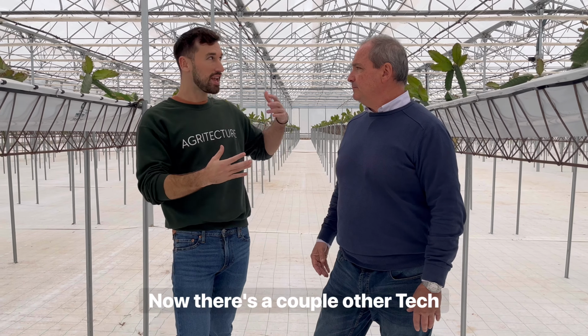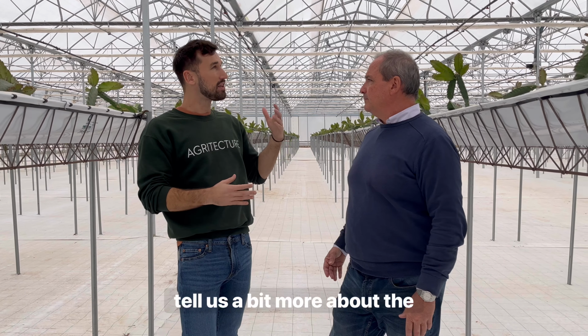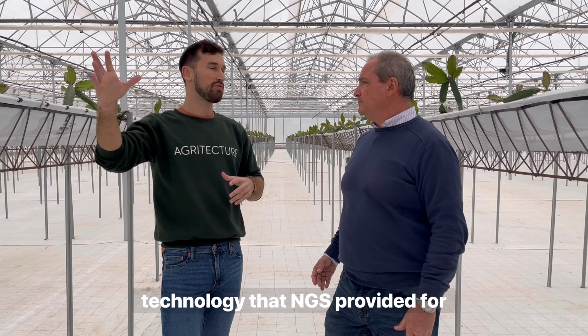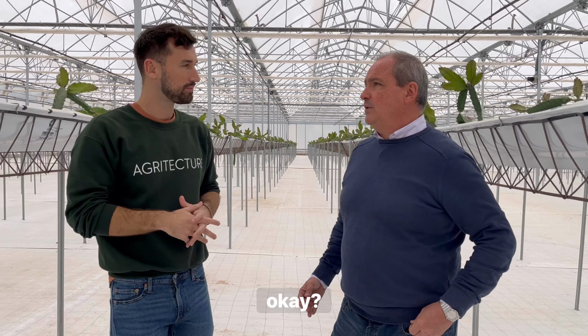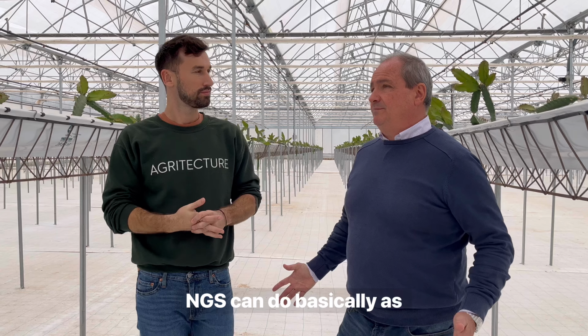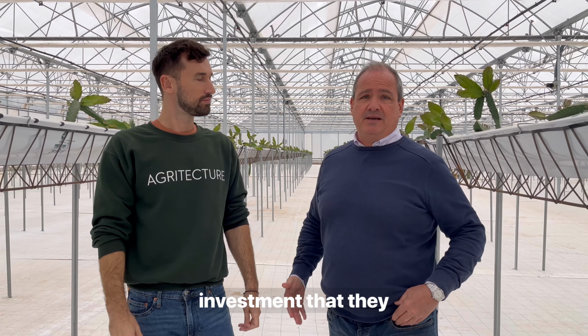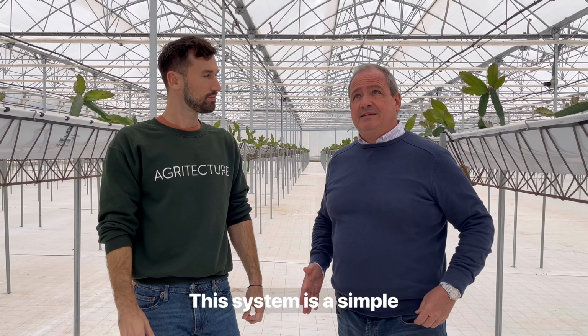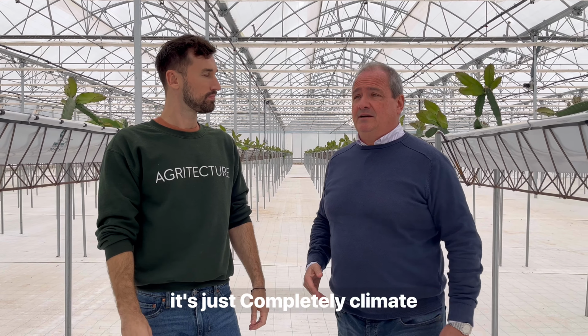Now, there's a couple other tech innovations in here. We did a little bit of a tour and showed around, but tell us a bit more about the technology that NGS provided for this system, besides the hydroponic systems, but what about the controls? Okay, NGS can do basically as automated as each farmer wants, depending on the investment that they want. This system is a simple system. It's just completely climate controlled.